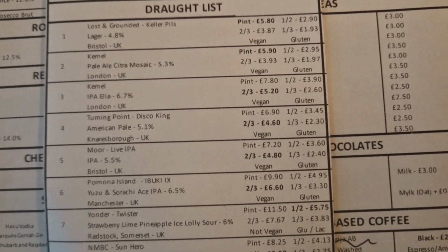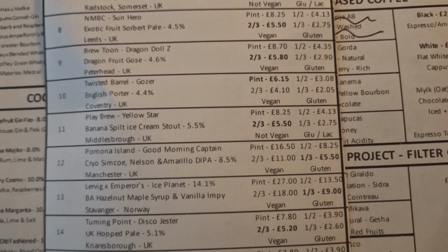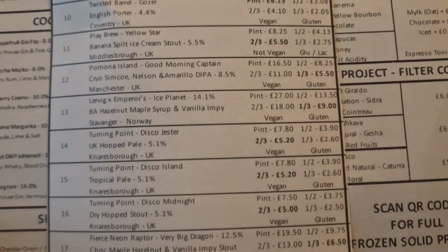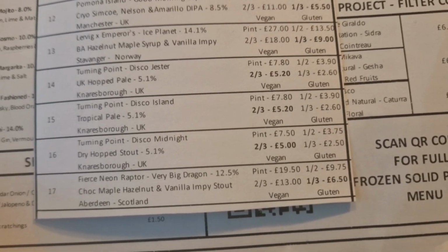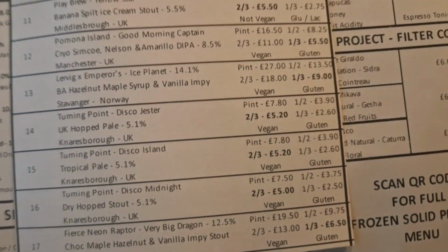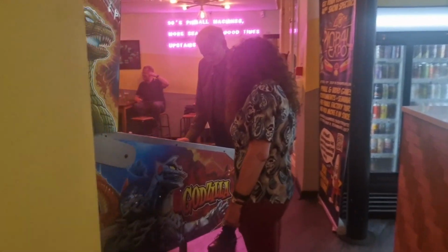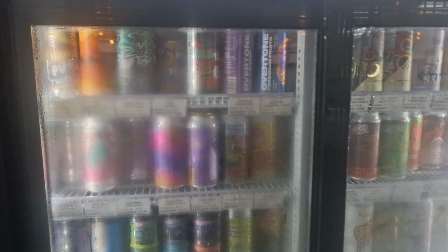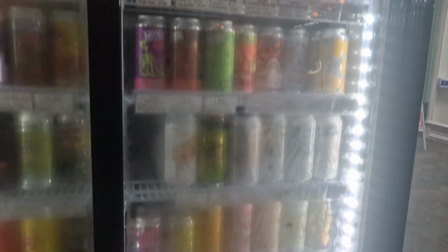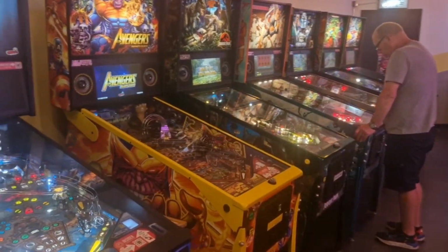Just look at some of these. That number 7's what I've gone for, that Yonder Twister, which is absolutely lovely. Stupidly, Mark has gone for number 17. Very big dragon. Yeah, 12.5%. He's going to be fun soon. Like really fun. Little modern take craft beer bar. Called Tilt, obviously, for all of these. But before I show you those, they've got a wicked selection of cans in there as well. But yeah, he is in his element because he loves things like this.